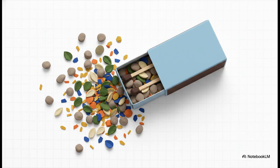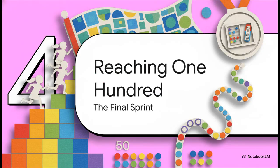Can you fit 50 pebbles in there? How about 50 grains of sand? Maybe 50 mustard seeds? This kinesthetic challenge ensures the number 50 isn't just rotely memorized. Its physical weight, its spatial requirement, its volume, they're all deeply internalized by the learner. They literally have to hold the concept of 50 right there in the palm of their hand. So, with 50 mastered, we are officially reaching for 100.